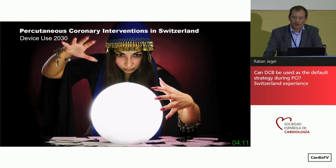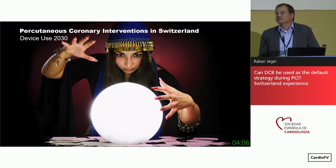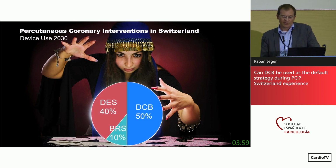And if you ask me to be a fortune teller, what will the DCB use be in a couple of years in Switzerland, I think that we will end up here. I truly believe that with the new trials coming, with experience, with the new data, we will go up to 50% of all interventions being covered by DCB. There will still be some interventions by DES, and I think there will be some new bioresorbable scaffolds coming.